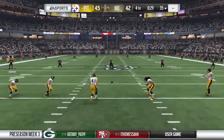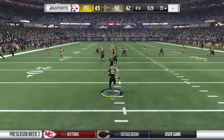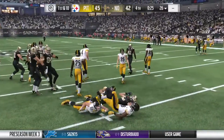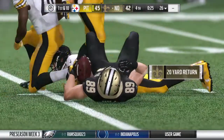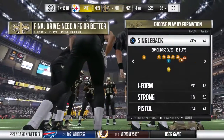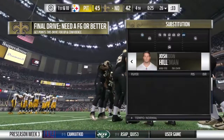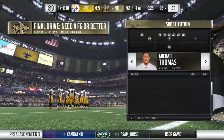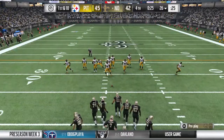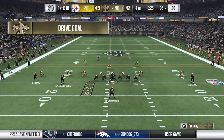Here's the Steelers' kick team as they'll boot this one away. This will be fielded at the 6. And he'll get it up to about the 26-yard line just across the 25. Out onto the field comes New Orleans. They only need a field goal. Obviously, the clock a huge factor. They'll be watching out. What do they need to do here, Charles?